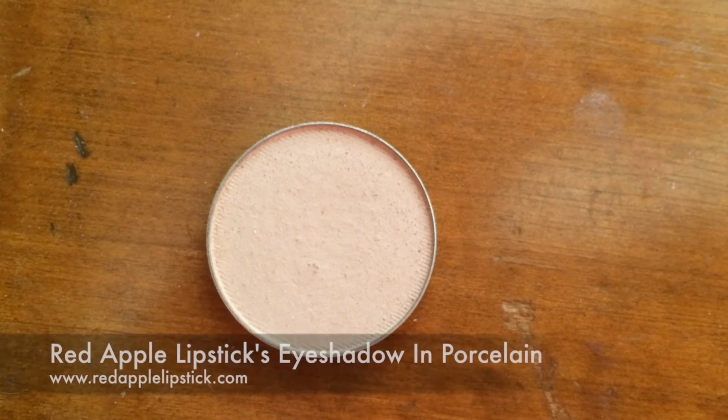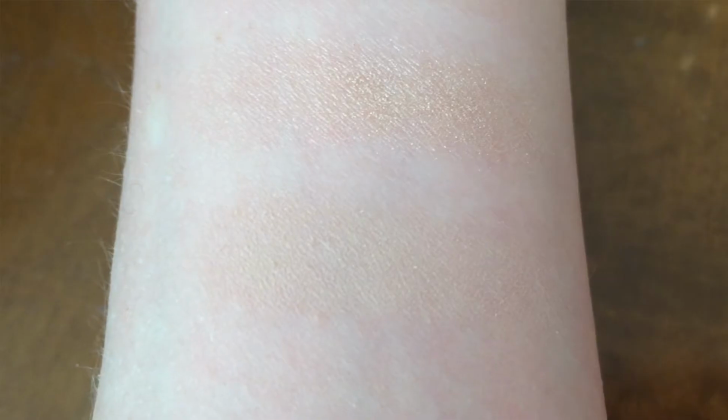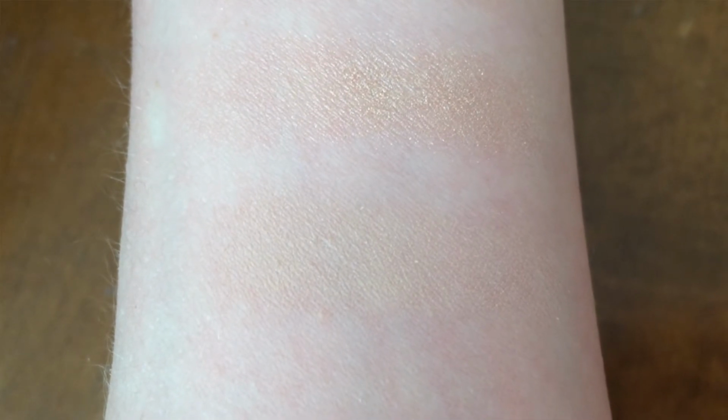Next up is the shade Porcelain, and this is actually one of the first eyeshadows that I purchased myself when I was a customer. This eyeshadow is timeless, it is beautiful, and it is a staple in every makeup bag. It is kind of a matte off-white shade that is absolutely perfect to apply all over the lid as a base for other eyeshadows. I find when I do that, it definitely helps to even out the skin tone of my eyelid, because sometimes there's discoloration. I've actually even used this under my eye kind of as a concealer. It doesn't really totally conceal, but it definitely helps.